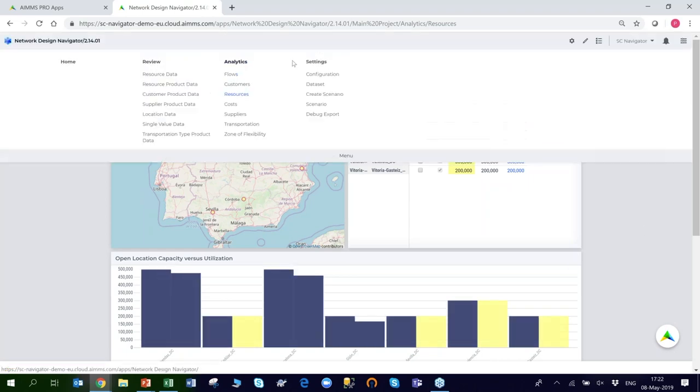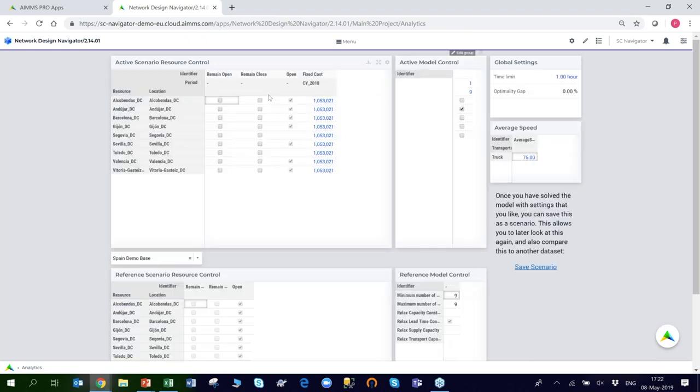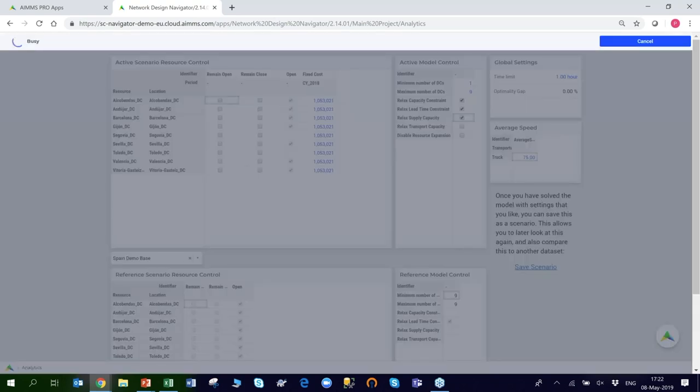So what might be an interesting scenario to run? Let's go back to that analytics panel. And what I'm trying to give you the sense of is that as a scenario analysis tool, the way we do these things is we come and configure a scenario. So I'm going to release those capacity constraints right now, and I'm going to run the model again, and ask it to violate those capacity constraints. Because what I'm trying to understand here is, if I do move volumes about the network and I shut DCs, how much extra volume do I need to push through the different DCs? So let's give that a couple of seconds to solve.